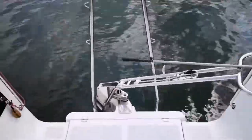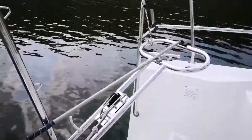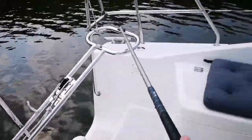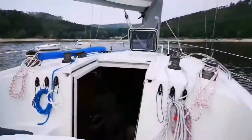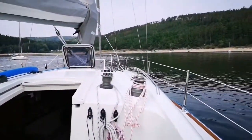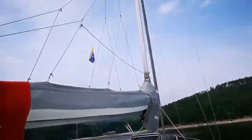Something I haven't talked about yet is the tail rudder. The rudder has a small extension which allows you to manipulate it from almost any position within the cockpit. When sitting in the back of the cockpit, you have a nice, clear, unobstructed view to the front of the boat.